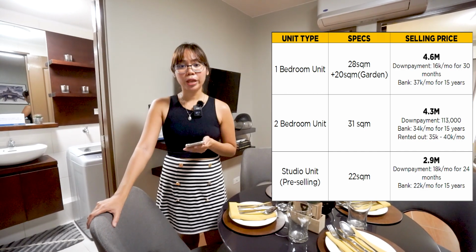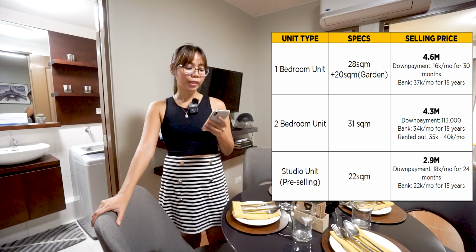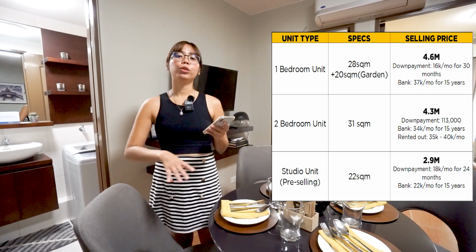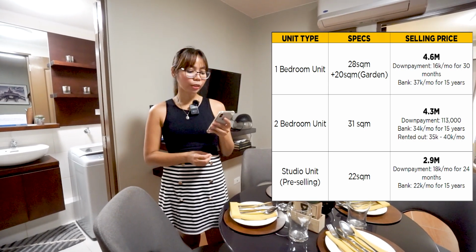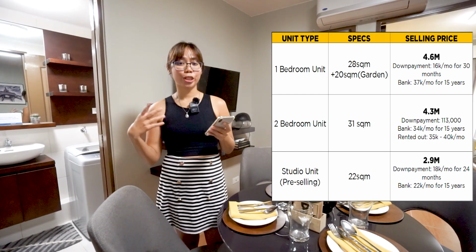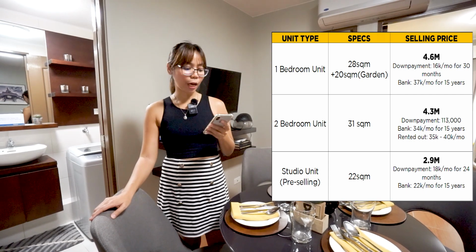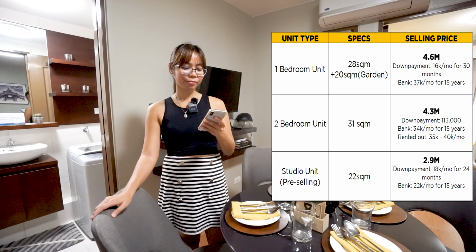So total contract price for their 1-bedroom garden unit is 4.6 million. The down payment is 16,000 for 30 months, or if you want to go with their promo and only pay 2.5% equity, then that's 122,000 upfront. And then once you get approved by the bank, the unit will be turned over to you. Now your monthly amortization at the bank will be around 37,000 for 15 years.